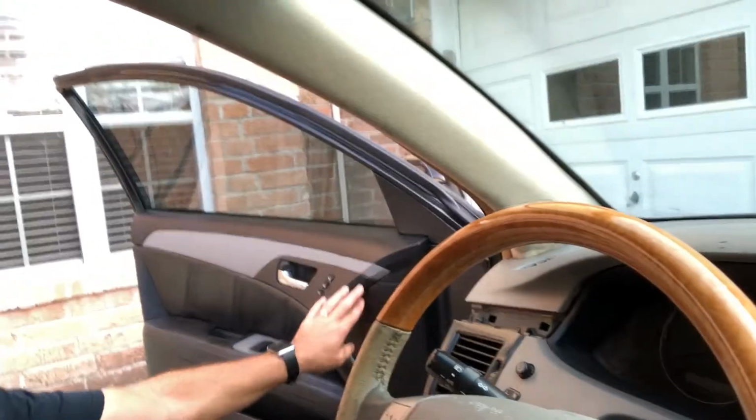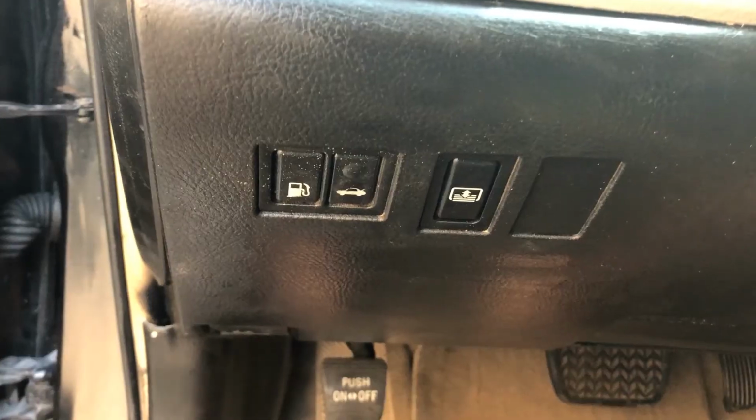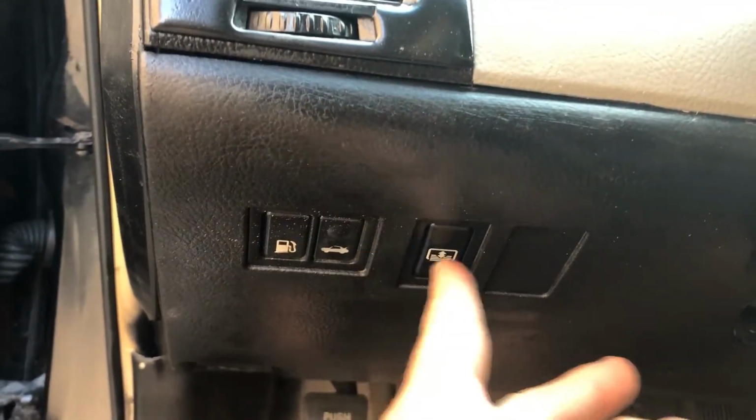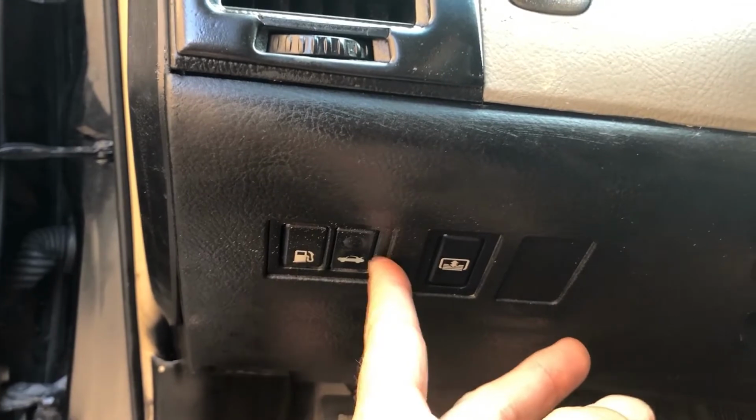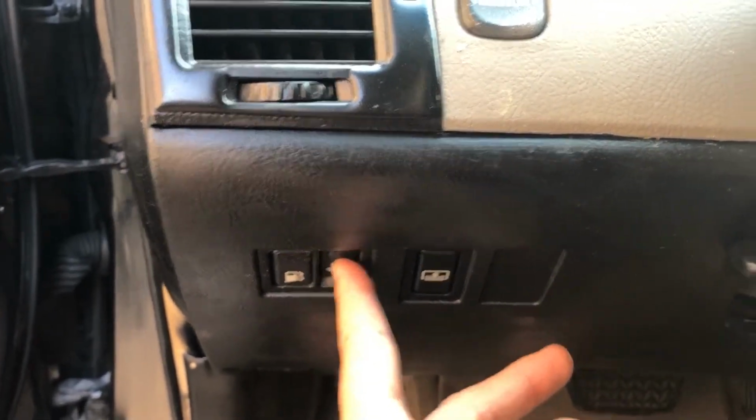This has the memory seats right here on the door. Has a telescoping and tilt steering wheel. It does have a rear shade. The rear shade is here, but on this one it doesn't work. So I'll have to fix that. Gas, and the trunk actually pops open. So if you can see back there, the trunk popped open. I like that because rather than having to lift it up, you can start putting things in right away.